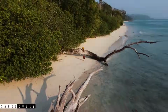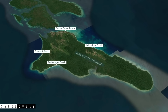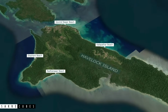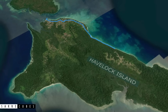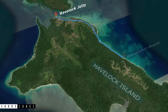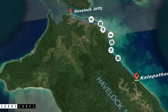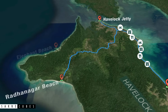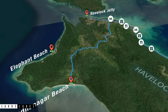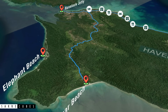Let's start with the places to visit in Swaraj Dweep, formerly called the Havelock Island. There are mainly 4 beaches on Havelock Island and the navigation here is a lot simpler. The road on the right along the coast goes all the way from the jetty to the Pathar Beach. You'll find a lot of beach resorts, restaurants and diving schools on this stretch. The other road to the left goes to the Radhanagar Beach and Elephant Beach. This part of the island doesn't have many stay options and eateries, but the place is so scenic.